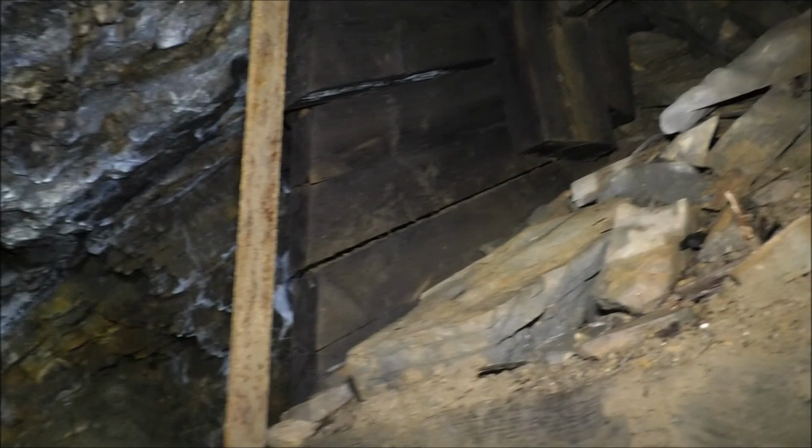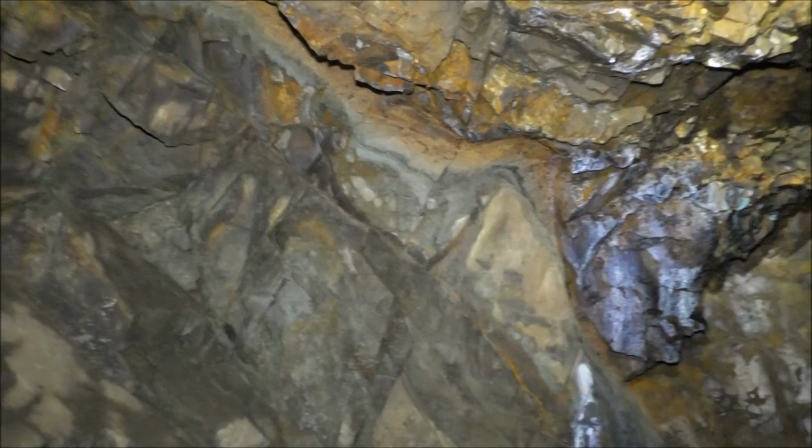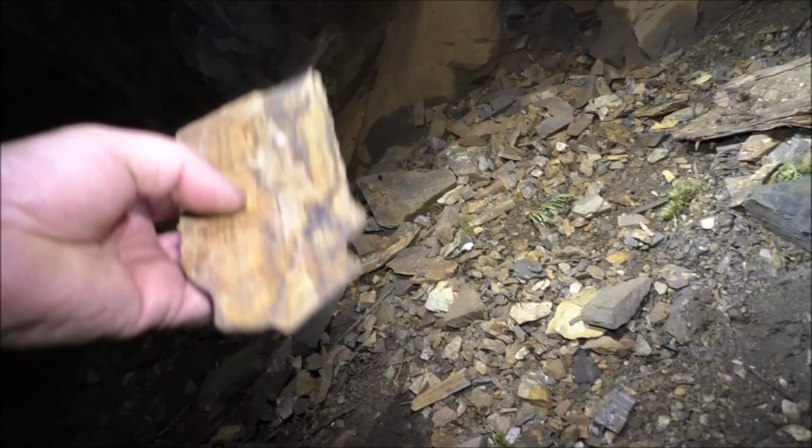And there's no raises or anything here. Nope. Or there's no manway or anything. I'm for sure this was the main hall level of Kootenai Florence. They did mine this, obviously, but mostly it's just set up as a hall level. Yeah, there's some slate here Sharon found. It's really light too, but it's paper thin. That's why it's so light.